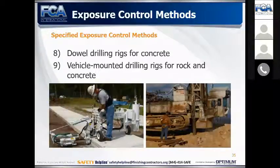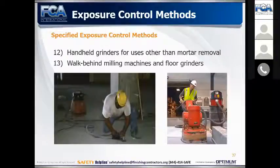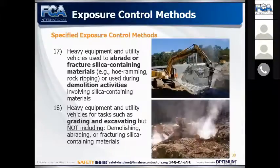Dowel drilling rigs, vehicle mounted drilling rigs, jackhammers and handheld pit chipping tools, very common. Handheld grinders for mortar removal, so tuckpointing. And then we have handheld grinders for other tasks other than mortar removal. Walk behind milling machine and floor grinders. Small drivable milling machines, large drivable milling machines, and crushing machines. And then our last two is heavy equipment used to fracture silica-containing materials, like doing demolition activities, and heavy equipment for non-demolition activities, so grading and excavating.